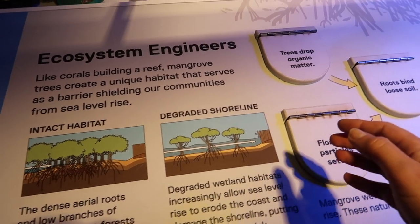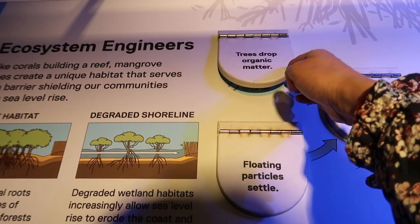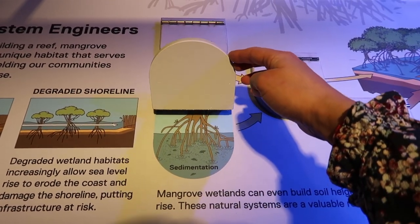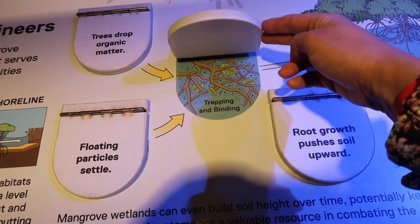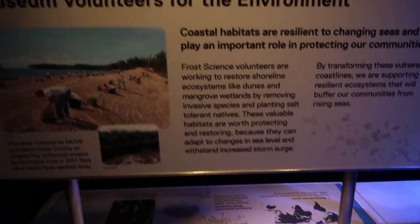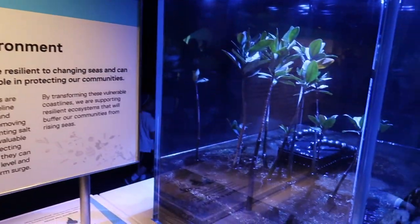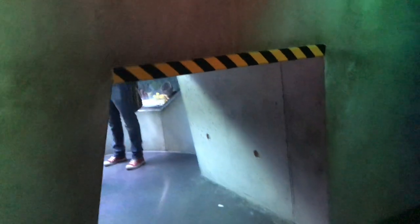Like corals building a reef, mangrove trees create a unique habitat that serves as a barrier, shielding our communities from sea level rise. And they also help protect us from hurricanes and storms. And this exhibit about the mangroves. Let's climb out of here. I like exhibits you can climb into and out of.